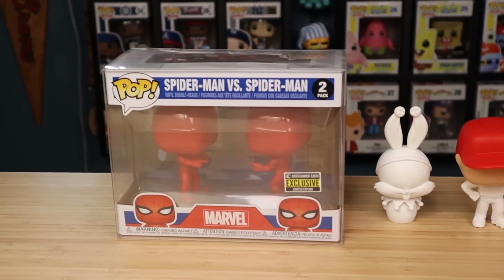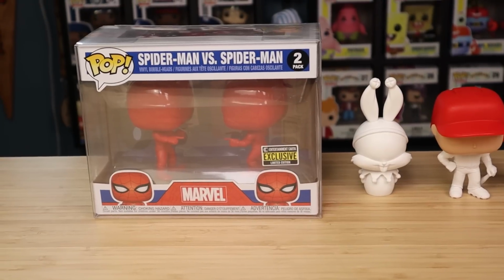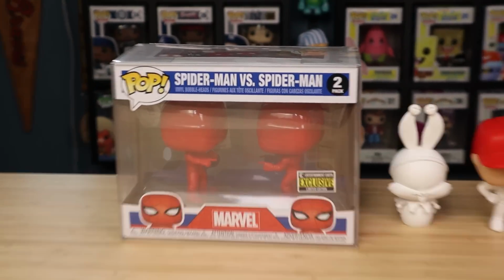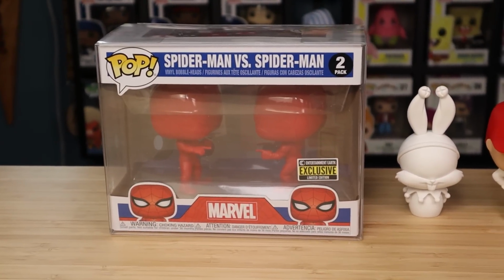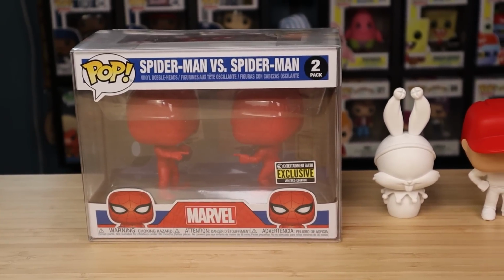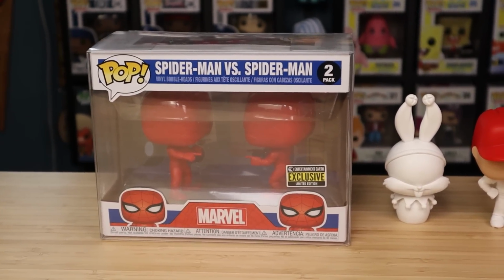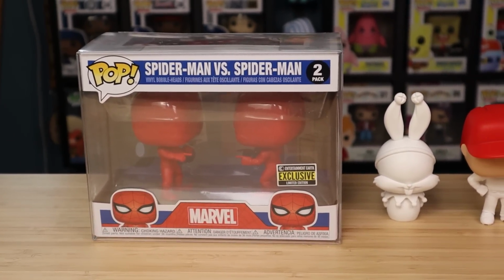So if we want to start off, guys, right over here to the left, I have the Spider-Man versus Spider-Man meme pointing 2-pack. One of these I ended up getting at an event, guys, at FunCon, I believe, and then the other one I got from a seller who got it from an auction from Fugitive Toys, I believe. But anyways, I have the 2-pack of those complete, so that's a pretty cool prototype set.